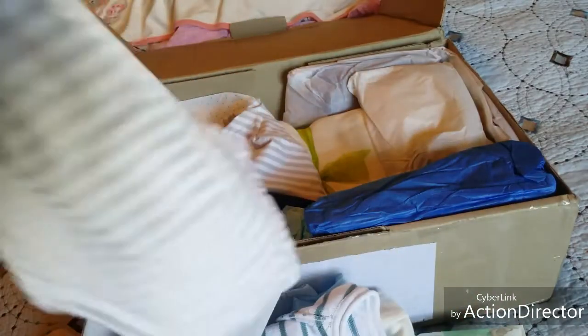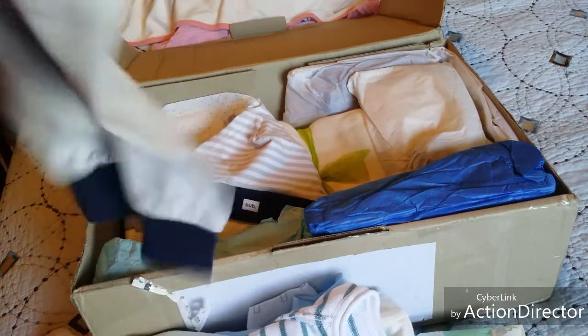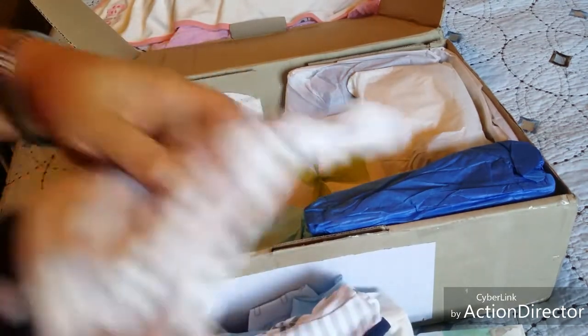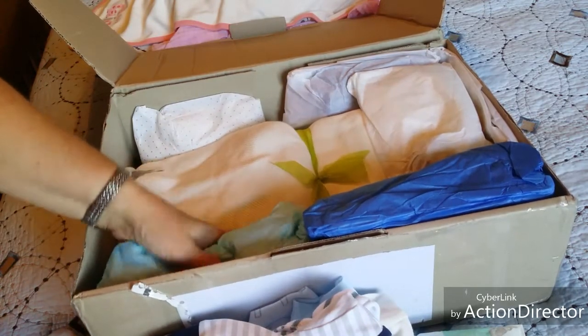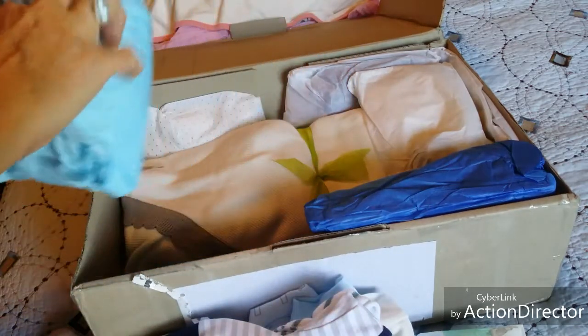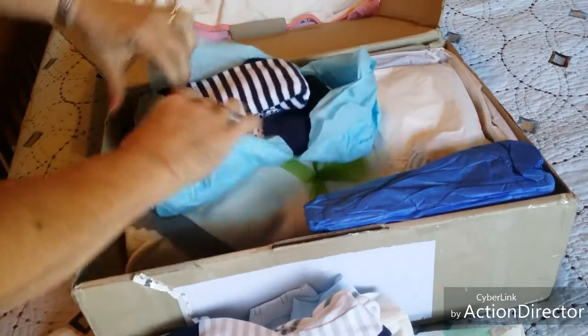My baby's gonna be all decked out. And here I thought he was gonna be naked when he got here, because I don't have anything for him. Oh my gosh. Suzanne, what have you done? Look at all of this stuff. I don't even know what to do next. Okay, it's a big old bundle. Oh my gosh.